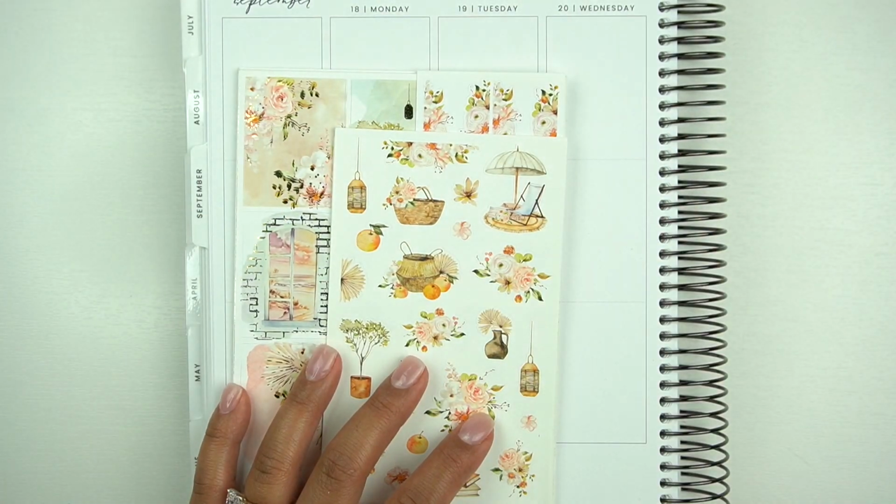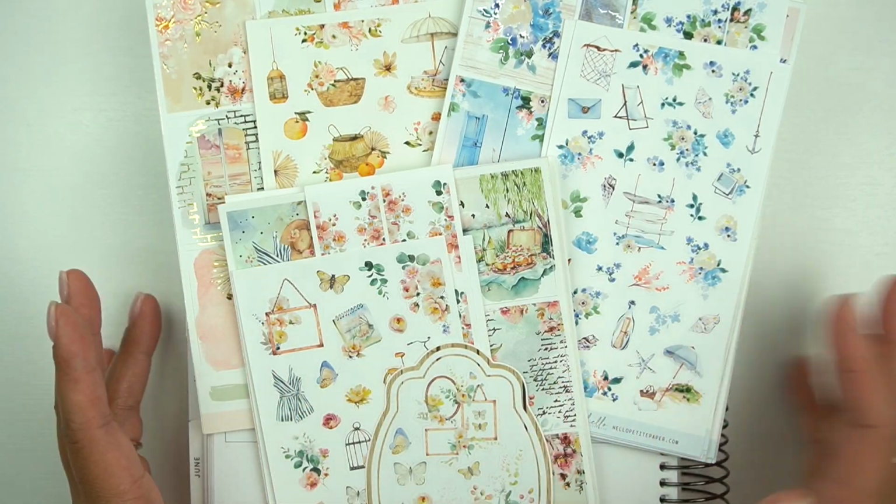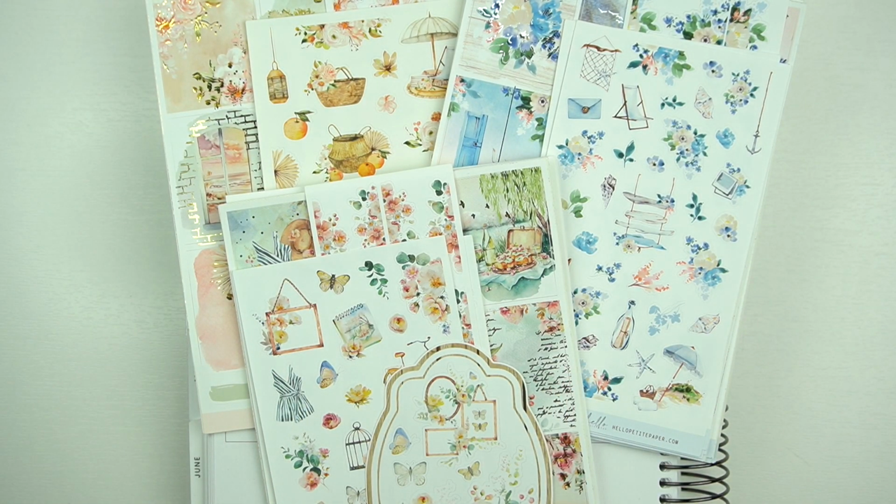Okay, so those are all of the kits from Hello Petite Paper. Absolutely gorgeous. She just has been killing it with her kits. They are so beautiful. And that's everything for this haul.